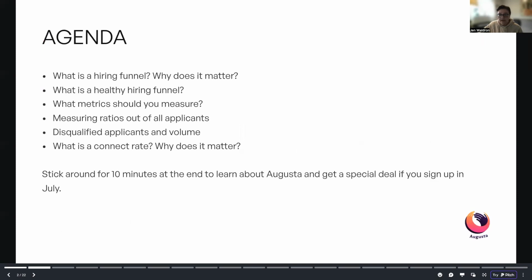First agenda item, which is our agenda. So here's what I want to talk about today. I'm going to talk just briefly about what a hiring funnel is, just to get level set, make sure we're all on the same page. I'm going to talk a little bit about why it matters, what a healthy hiring funnel is, and what are the things you need to measure and how you measure it. I'm going to talk about disqualified applicants and the volume of applicants in total. And then I'm going to close it out with your applicant connect rate and why that is important.